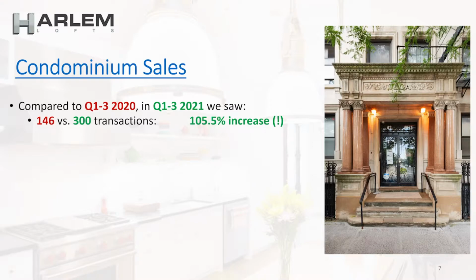That's a 105.5% increase, which is unprecedented. We've seen $281.6 million spent versus just $129.2 million in the same period last year. So that's a 118% increase.